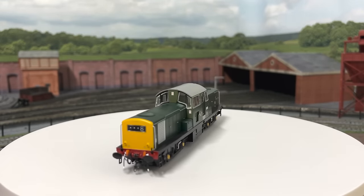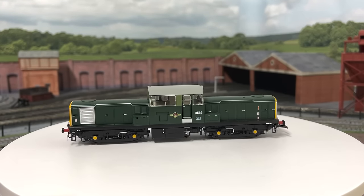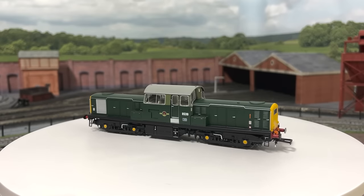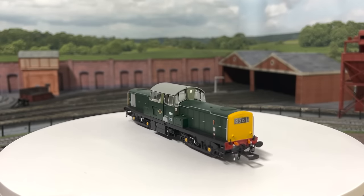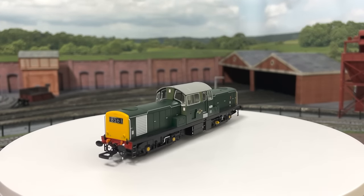And I'm happy to say that this one performs fairly well. It's not great, it's not a totally smooth runner, but it does the job. I bought this to represent a certain diesel from a certain train show. I don't know, you might know who.